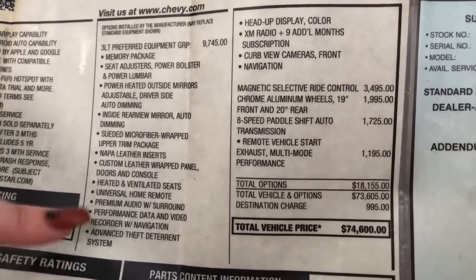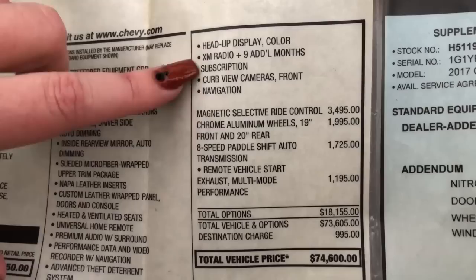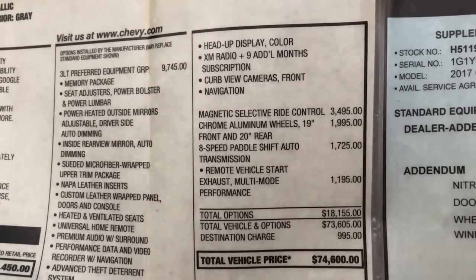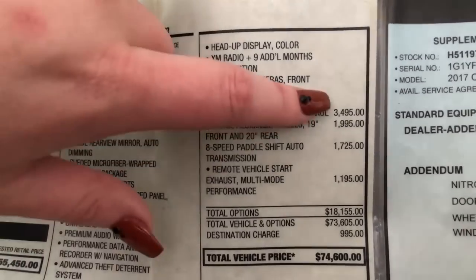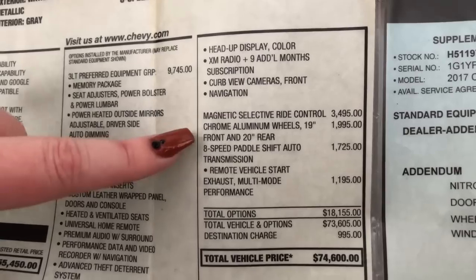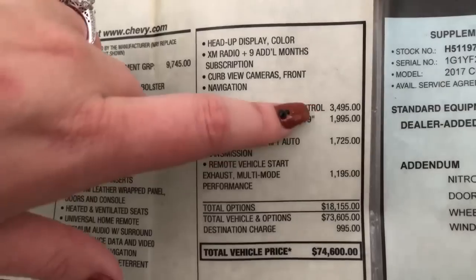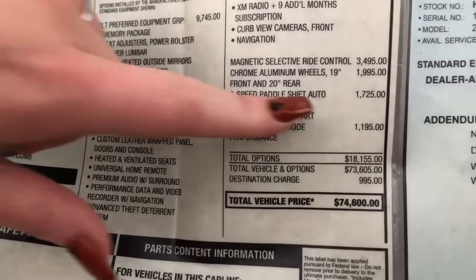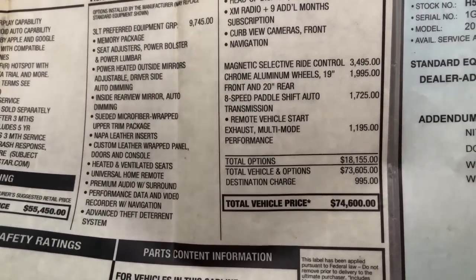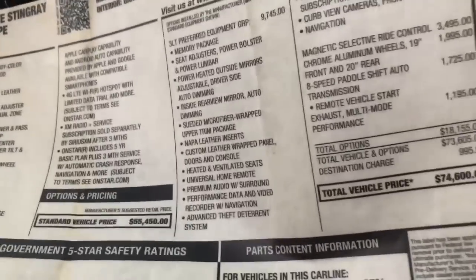Advanced theft deterrent system, your heads-up display with the color, and of course the options, which I'll show you, and of course your XM radio, curb view cameras, front and navigation. Here's your magnetic selective ride control, which is almost a $4,000 or $3,500 upgrade or option. Chrome aluminum wheels, 19-inch front and 20-inch rear is $1,995. And of course, that 8-speed paddle shift automatic transmission was a $1,725 option, along with the remote vehicle start and exhaust multi-mode performance. So it's a good saving for somebody for 780 miles.